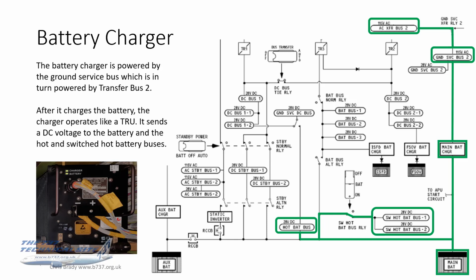Now I've mentioned and sort of glossed over before this slide that the battery charger supplying the hot battery bus, switched hot battery bus, and the like. If we think of the main battery charger as effectively another TR, probably the best way to think of it is TR4, although it's not labelled as such.